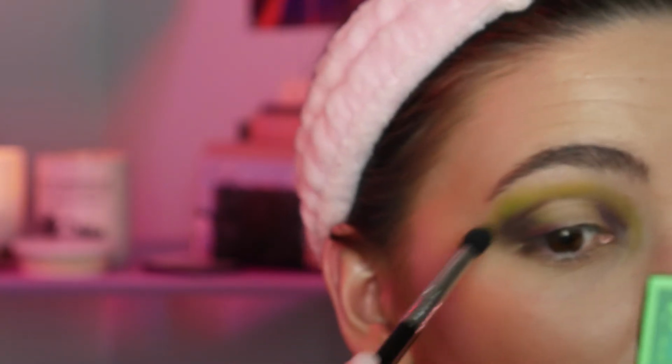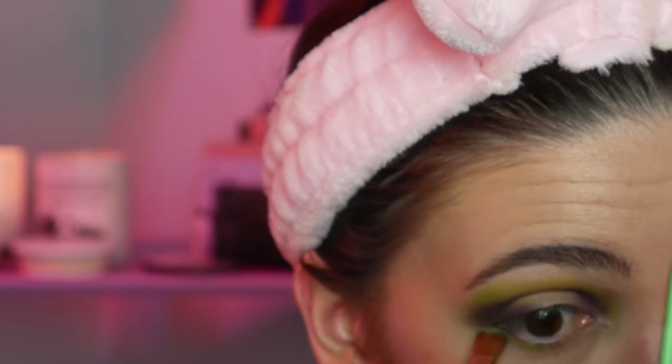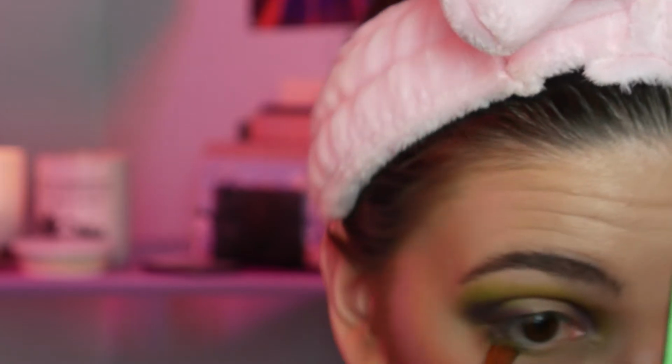Kind of soften the green on the outside. Okay, and then for the lower lid, I'm gonna take this Moss shade. I'm just gonna tap it in and take it all the way across. I'm gonna build that as my nice color base.